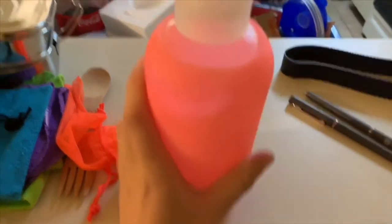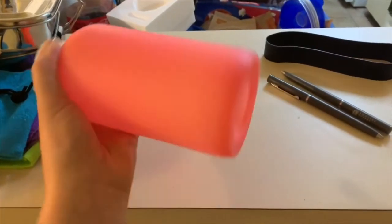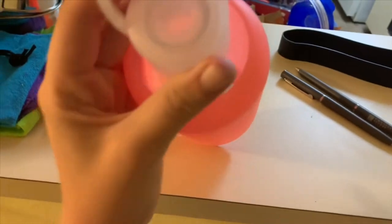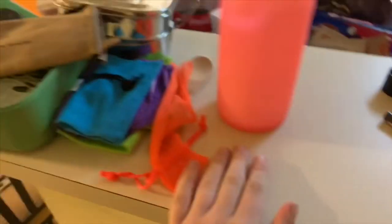If you know me at all, I drop things all the time. I dropped this about five times on concrete and the silicone works so well, it literally saved it. I don't know how to pronounce the brand, but it's BKR. I got this in a FabFitFun box, which actually sends me a lot of sustainable stuff.